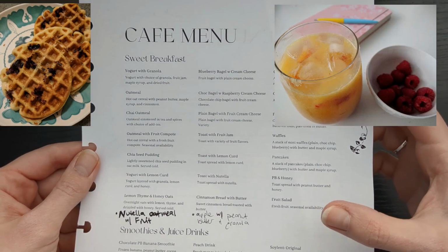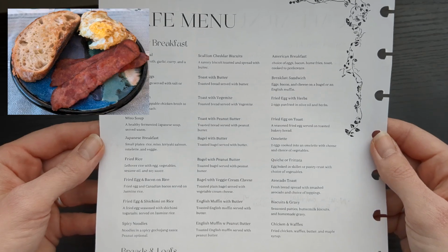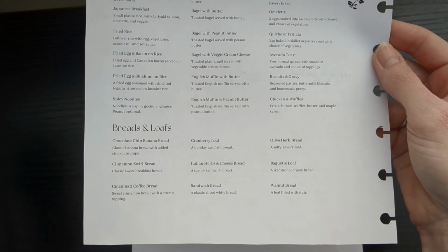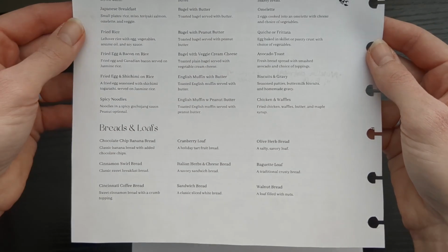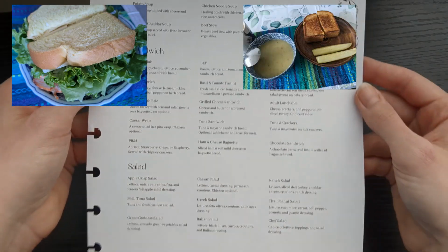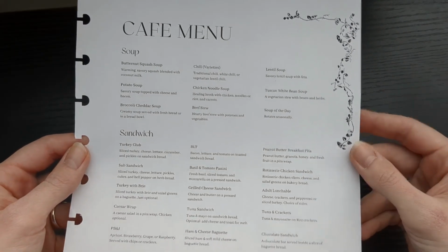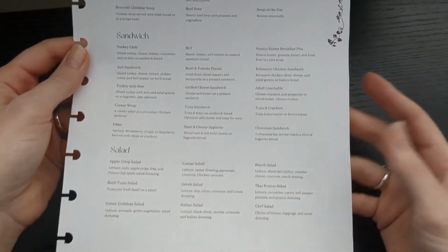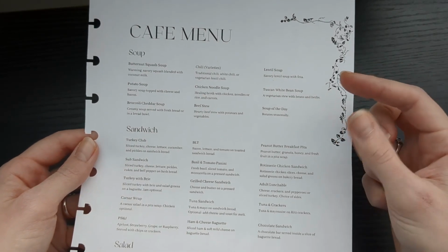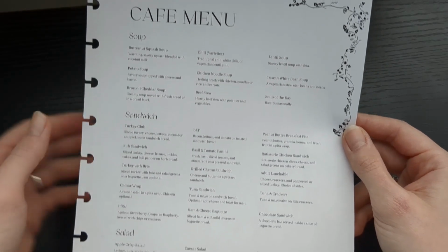So we have a variety of sweet breakfast options, a variety of other drinks. Here we have our savory breakfast options, as well as some particular breads that we sometimes make at home or that we might buy at our local bakery. Of course, I need a soup, sandwich, and salad menu for my cafe fare, and these are the typical soups, sandwiches, and salads that I enjoy eating. I did not put anything on here that I do not like. That's sort of the point. This is a very curated menu that's just for my taste.